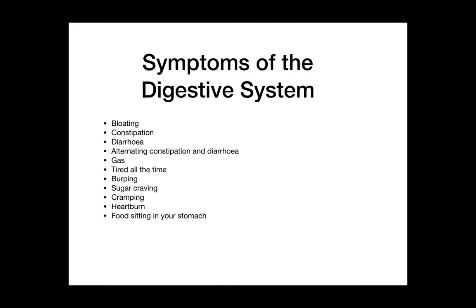The symptoms for digestive issues would be bloating, constipation, diarrhea, alternating constipation and diarrhea, gas, feeling tired all the time, burping, sugar cravings, feeling cramping in the digestive system, heartburn, food sitting in your stomach. These are all signs that something isn't quite right within your digestive system.